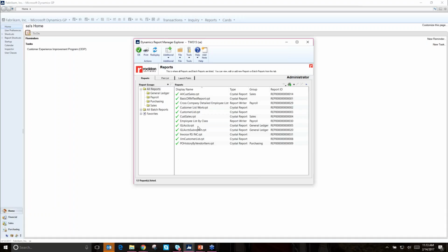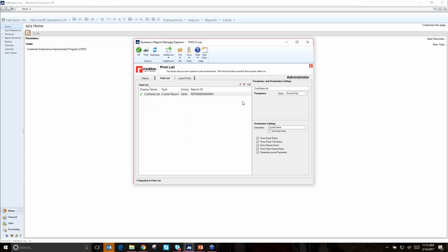So they're going to come in here and they're going to be able to print these reports anytime they want. If I wanted to print this customer sales report, I have security to it. I can simply queue it up, and that's going to send it over to my print list. And this is where I can say, hey, do I want to email this report?